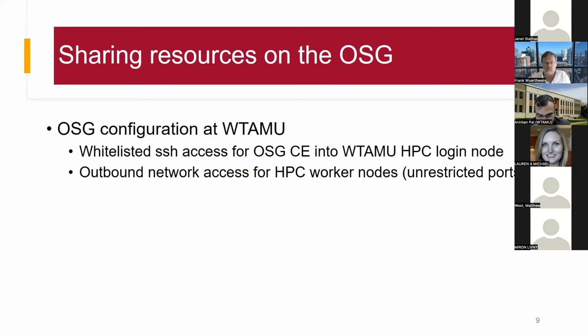And this had to be ensured with unrestricted port access. This is something that we had a lot of trouble implementing, because our cybersecurity policy is basically to limit access. So if you want to do something, what is the most limited way you can enable it? And with respect to the OSG configuration, you almost want unlimited access with respect to HPC worker nodes. So that was one of the bigger challenges that took us a while to enable and make sure OSG's jobs started running.